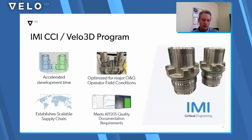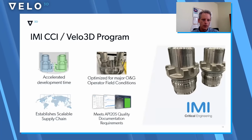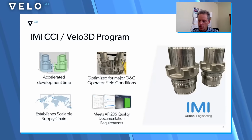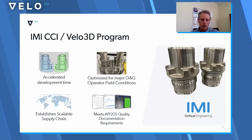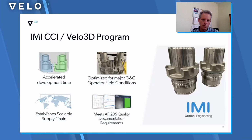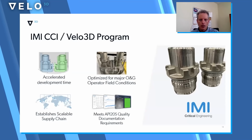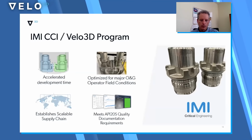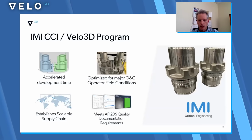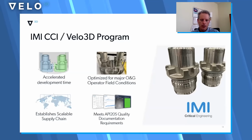We looked at both the valve design characteristics, how to specify the parts for AM, what test coupons to build, and how to measure those test coupons. So we had a very fast, rapid focus on those areas to generate a process specification. The build and its characteristics were optimized for the customer field conditions, because with AM we can customize for each application. And we followed the requirements of a standard called API 20S, which is a recently published oil and gas specification, which defines how to validate and control AM parts.